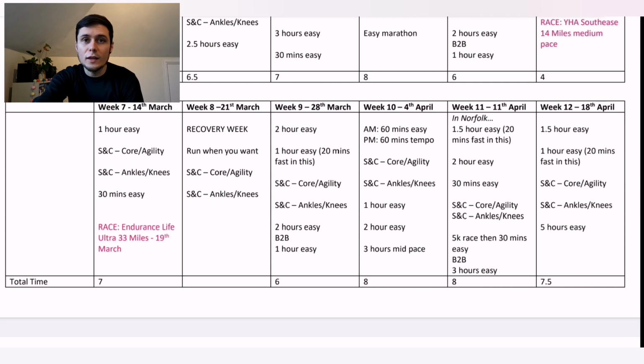So then after that, week 8, I'm going to have a recovery week. And as you can see in the plan, that says run when you want. So I'm really going to see how my body feels. It might mean that I need the whole week and maybe ease back into week 9, or maybe I'll feel okay and do a couple of easier runs in there.